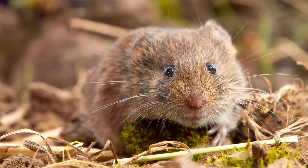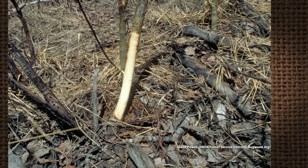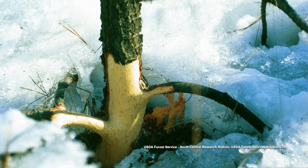Unlike moles and armadillos, they like roots and they will kill your ornamentals. They are commercially important. I've seen them invade commercial orchards and kill fruit trees. In the wintertime, they will actually girdle the plants. They'll eat bark in the wintertime. So they're really, really nasty little critters.